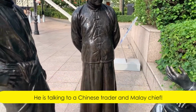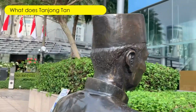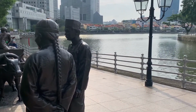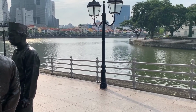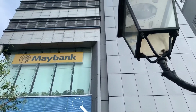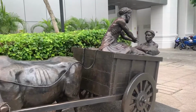Johnston set up his company at a spot known as Tanjong Pagar, which is the present-day Maybank Tower, in 1820. What does Tanjong Pagar mean? It means to catch in Malay, because his godown was the nearest to the mouth of the Singapore River, and he would be the first to catch the merchant captains as their boats enter the river. Tanjong Pagar lasted until 1848, and has changed ownership multiple times before turning into Maybank Towers, which has been around for decades. We also see the Indian and Chinese coolies loading goods onto the bullock cart.